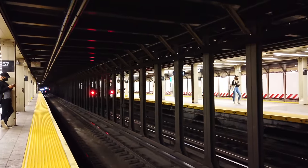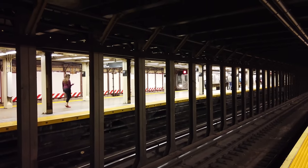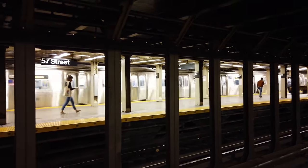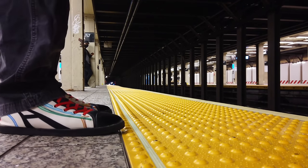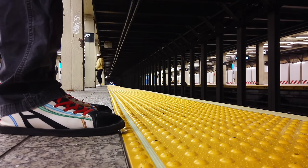All right. You know what? There goes. That's what I want. I want an R160Q, but I'm probably just going to end up cutting a lot here because, whew, 12 minutes. That's a lot. Look, there's an R160N. Why couldn't I have had that one? Darn MTA trolling me with these R46s.